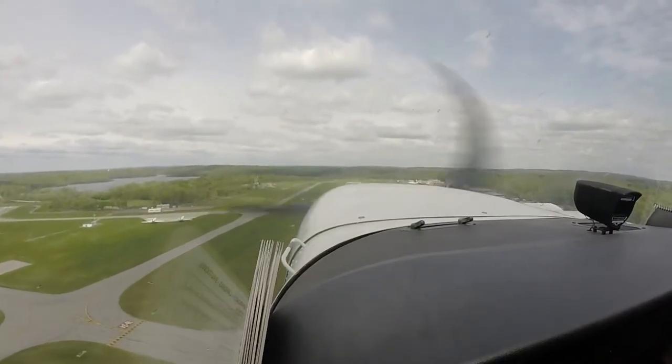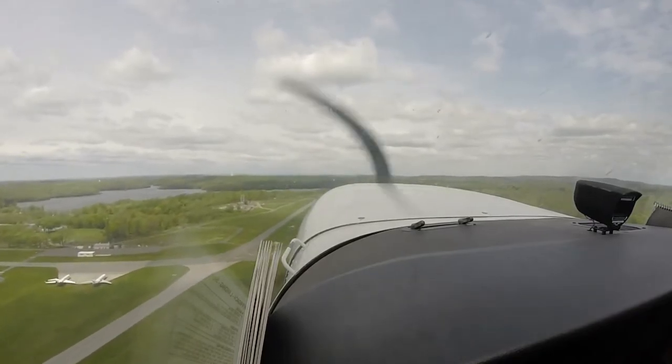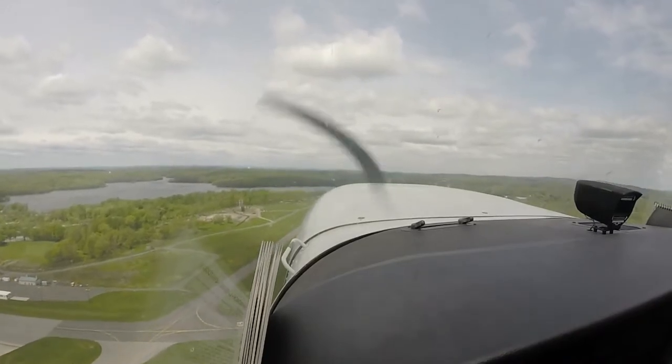I wanted you to see what it's like when you do have to do a short field. But you see that you already start lifting off way before than you even thought, right? You saw that. Yeah, lifting off a lot.